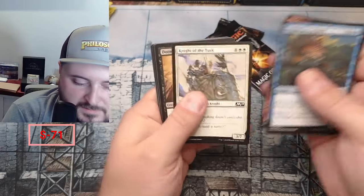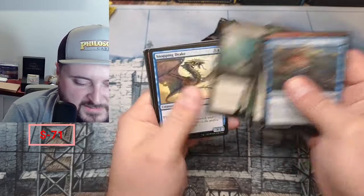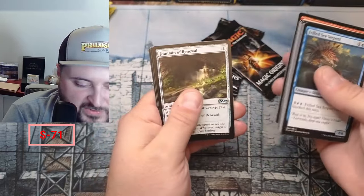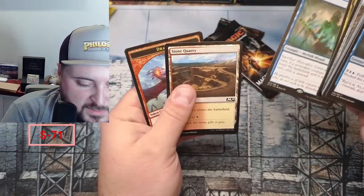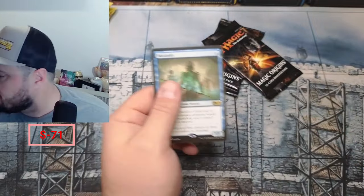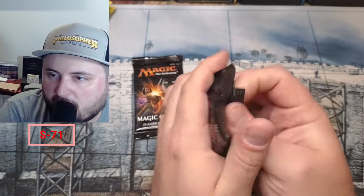Lava Axe, Knight. Rocks. Well, I love the core sets, guys. I'm kind of happy Foundations or whatever it is coming. I'm a fan. Fountain of Renewal, I like it. Poison Tip, Mist Collar, and some Stone Query. No foil in the 2019. That's all right. We got some Origins, and I'm feeling a foil here, guys.